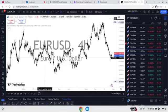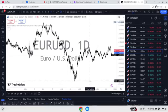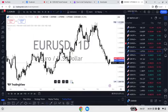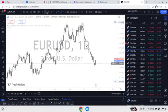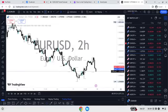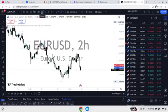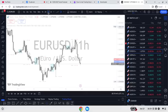Okay, what's happening on Euro USD? Let's see. So Euro USD is interesting right now. We're seeing it going to the upside right here, and now we're seeing it dropping down here. Interesting. But much of the move has been going to the downside. So let's go to the 2-hour time frame. What are we seeing here? No specific area. Man, the market is crazy these days. I don't see any setup right there.